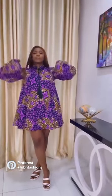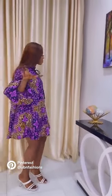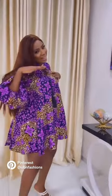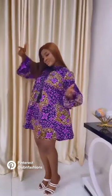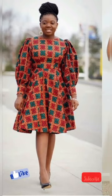Ladies and gentlemen, get ready for a fashion extravaganza like no other. Today, we're diving into the world of Ankara short pin outfits, where style meets vibrancy in 100 breathtaking looks. I'm your host, and I can't wait to take you on this fabulous journey of fashion. So, without further ado, let's start the show.